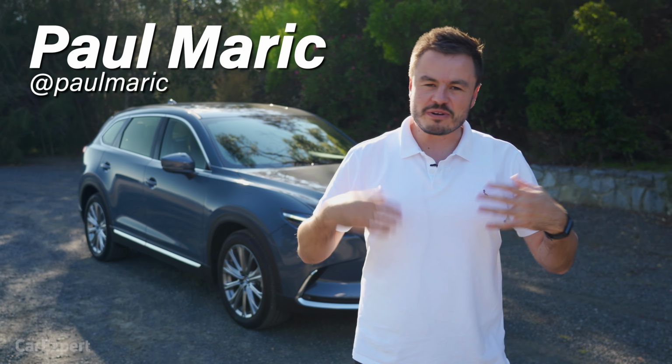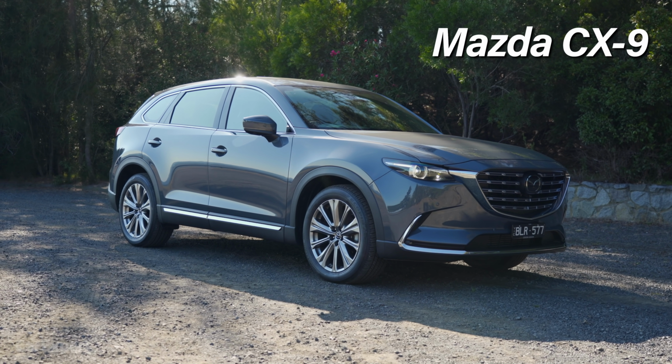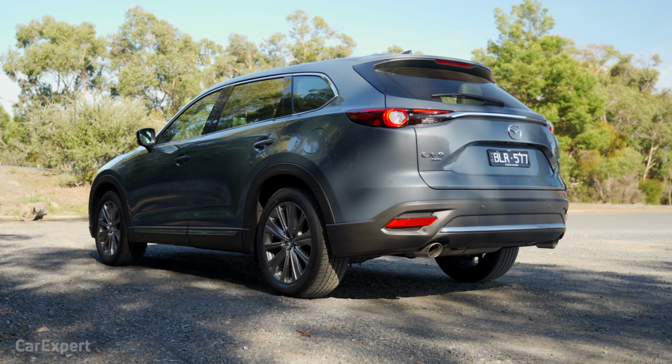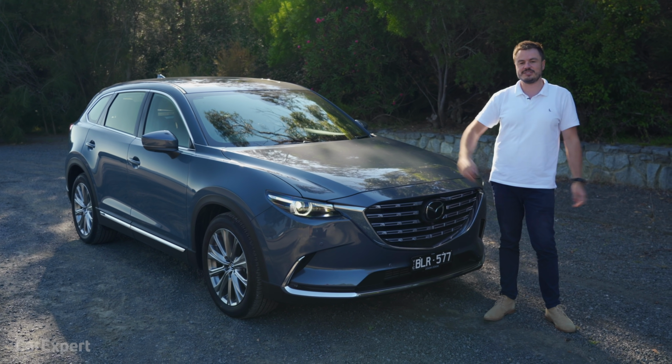G'day, I'm Paul. So we've reviewed the Mazda CX-9 before, but it's just had an update, and this one is a little bit special because it has some luxury seats in the second row. It's got these captain's chairs. So I wanted to get behind the wheel of this, have a look at some of the new features, and also have a look at some of the luxe stuff inside the cabin.